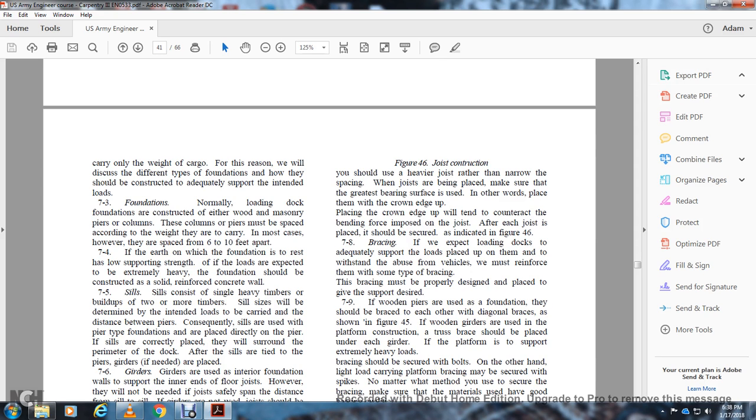7.8 Bracing. If we expect the loading docks to give adequate support to the loads placed on them, and to the abuse of the vehicles, we reinforce them with some type of bracing. The bracing must be properly designed and placed to give the support desired.